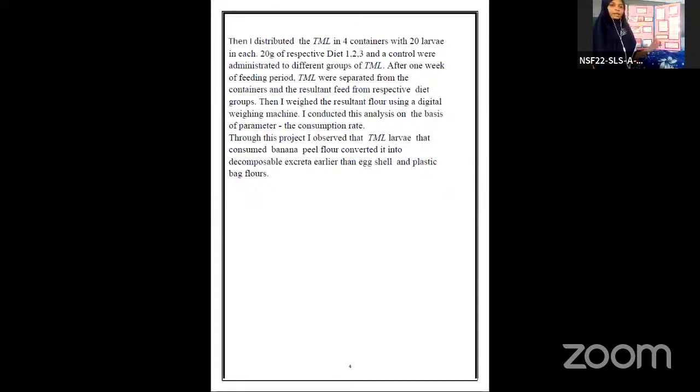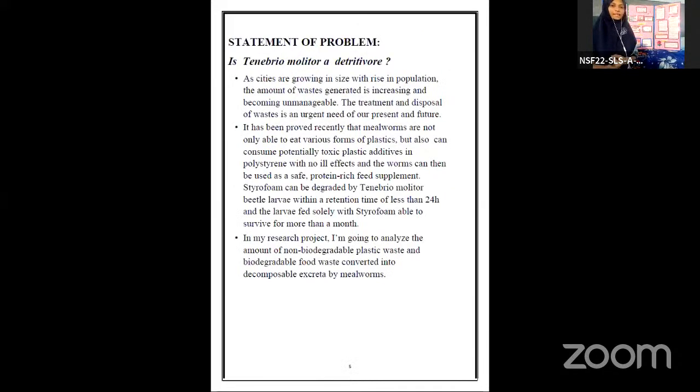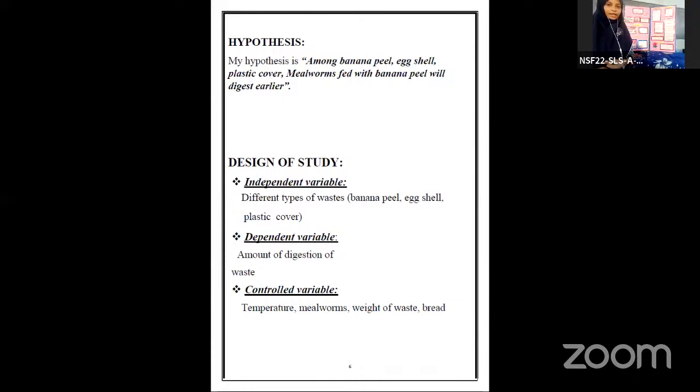For that, I took banana peel, boiler eggshell, and plastic cover as the different kinds of waste. Then my hypothesis is, among the banana peel, plastic cover, and boiler eggshell, the Tenebrio molitor fed with banana peel will digest earlier. Now my procedure is divided into two.